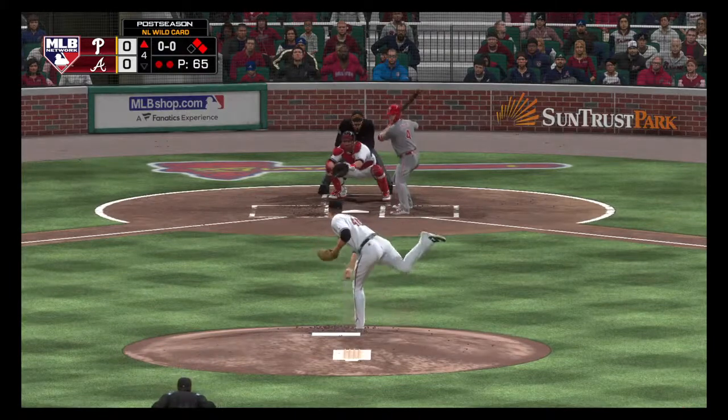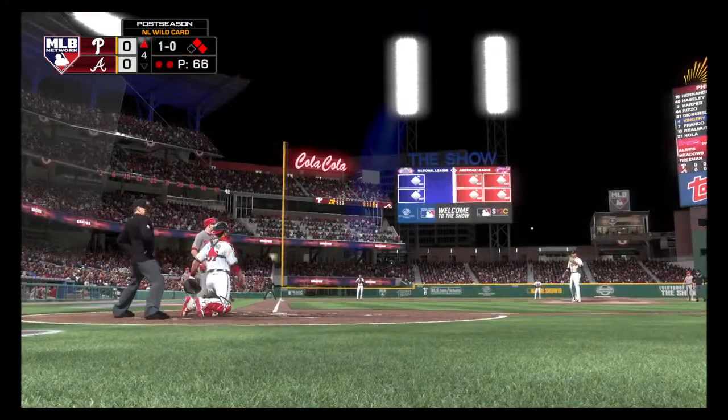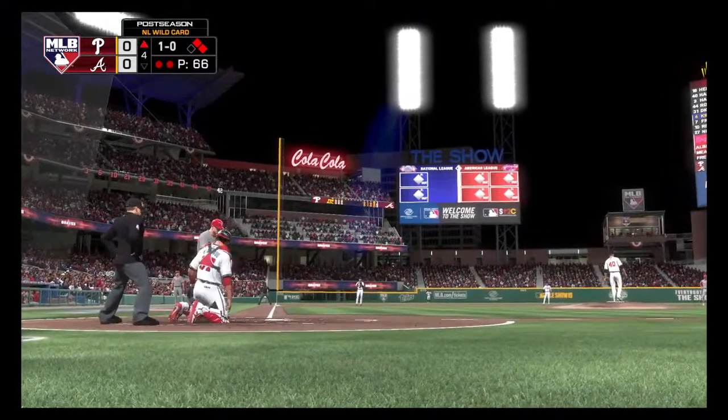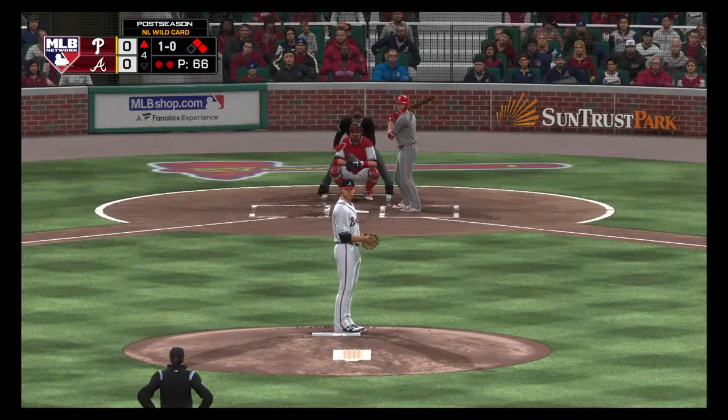Trying to hang a 0. Here's the pitch. And a ball, 1-0. 2 walks in this inning already, so he can't expect to stay out there much longer. If he puts somebody else on, we'll see if he can find it.